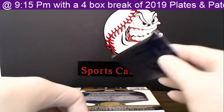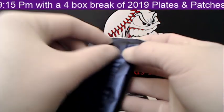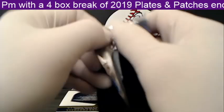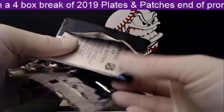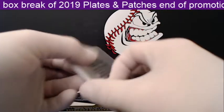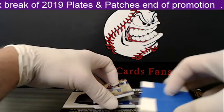All right, last pack. This box is empty. It's just my stage. Good luck, guys. This is some last box mojo for tonight, and then tomorrow is the 4-box free for everybody that participated in the promotion.